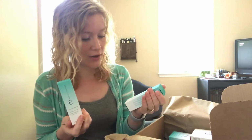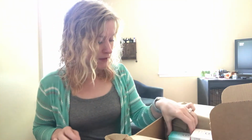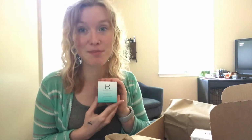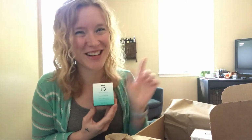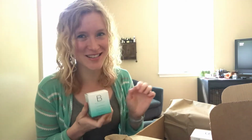So here we've got an eye rescue cream. We've got an intense moisture serum. We have Countermatch Recovery Sleeping Cream. I know one of my friends, Stephanie, if you're watching, this is one of her favorite products of all time. It's fantastic. So I cannot wait to get started and try all of these things out and tell you how I do with them. This is a charcoal cleansing bar.